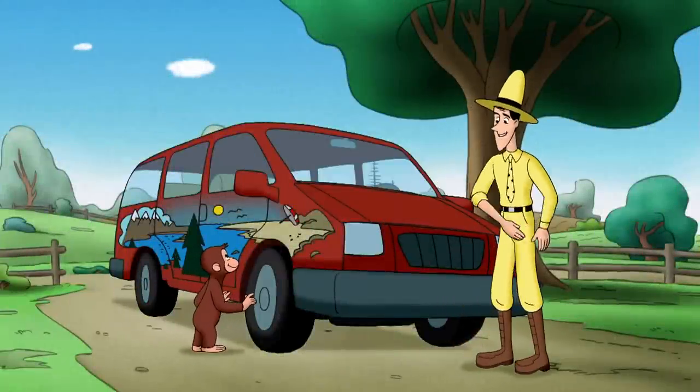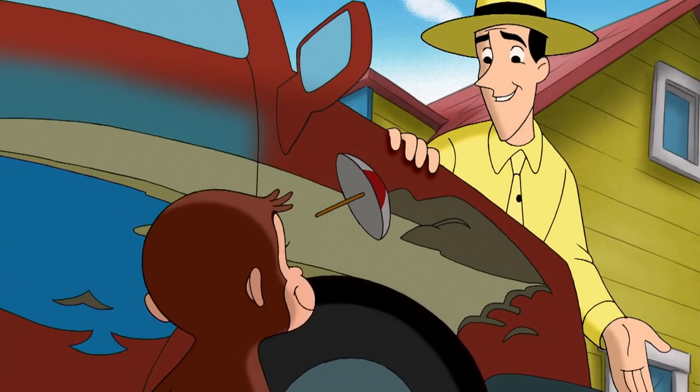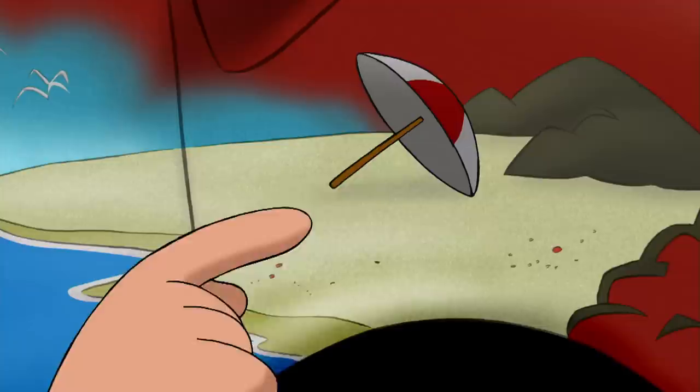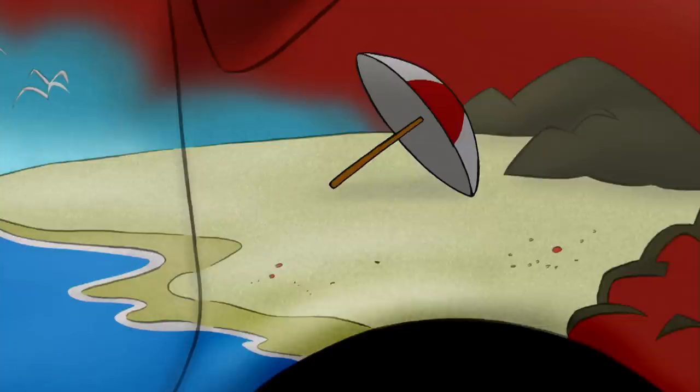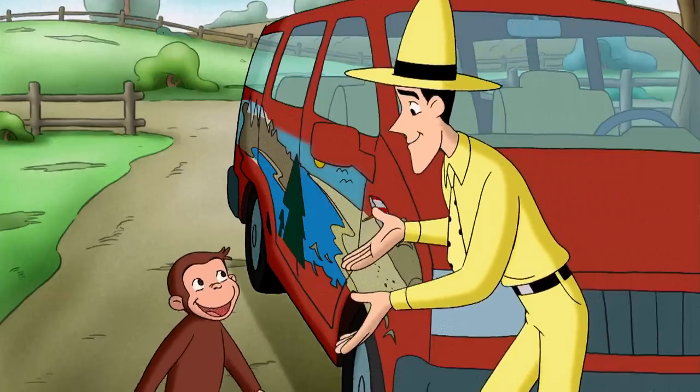The summer shuttle's ready, George. Where should we take her for a test drive? The beach? Oh, yeah, why not? Hey, maybe the Rankins and Bill would like to come along, too.